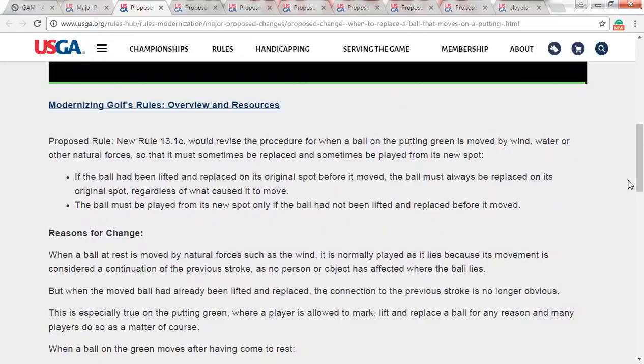That's after you mark it. It moves before it gets moved, when she walks up there the first time. Let's see. Go ahead. Okay, so new Rule 13.1c would revise the procedure for when a ball on the putting green is moved by wind, water, or other natural forces, so that it must sometimes be replaced and sometimes be played from this new spot.